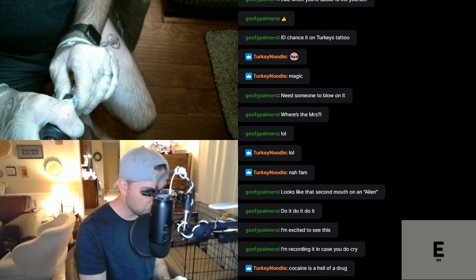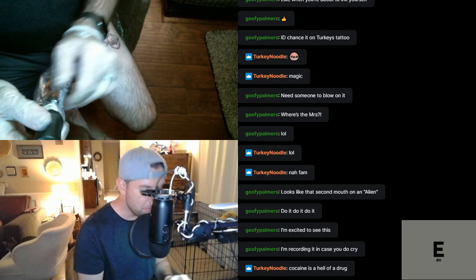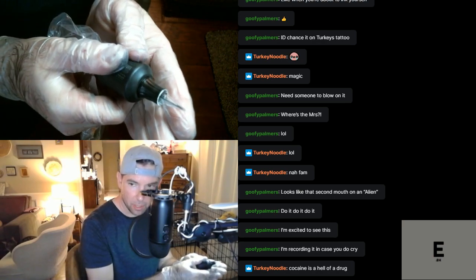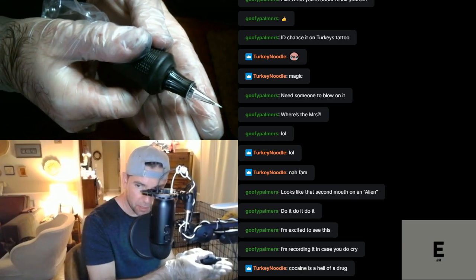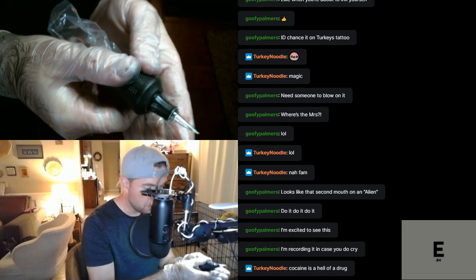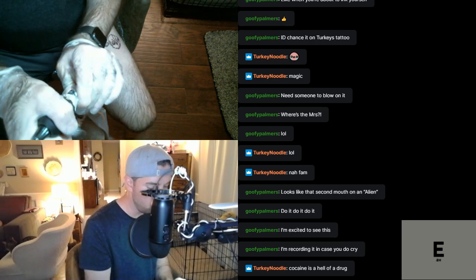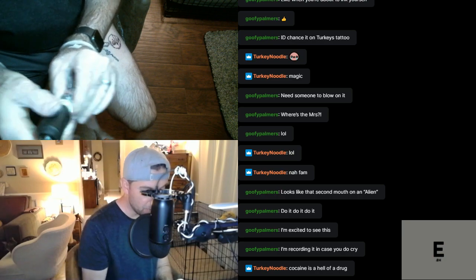What I'm doing right now is adjusting this to where I get enough of the needle that, to me, it looks approximately, you probably can't see it, it's moving way too fast, but it looks approximately like a mechanical pencil lead. There we go. Now you can see it. And then I'm going to load this thing up. Just get one more good turn on that. Yeah, there we go. And then I'm going to load it up with ink.